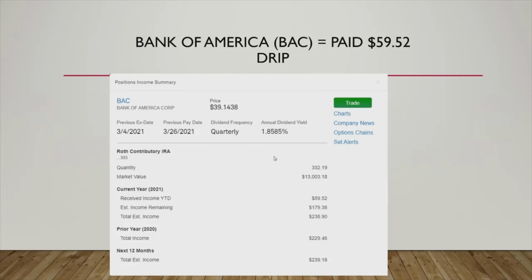Next was Bank of America. Bank of America paid me $59.52. I have 332 shares, pays quarterly 1.8%. And for the year, it should pay me a total of about 238 bucks and 90 cents.